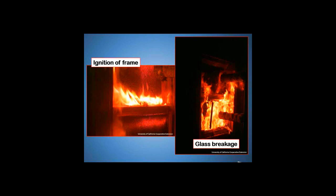Here are a couple of pictures of frame failure in the left-hand picture and glass breakage in the right-hand picture. Both of these would be considered a failure, and so as built, neither one of these windows would comply with this particular test.